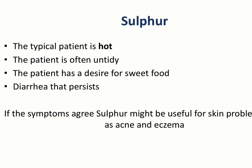The typical sulfur patient is very hot. On a constitutional level, when we see a sulfur patient, apart from being incredibly hot, their body temperature runs really warm. People say they're like a radiator. They rarely need to put on any warm clothes. They could go out in the winter with a vest on sometimes. They have such an incredible body heat. They're a very, very warm remedy.